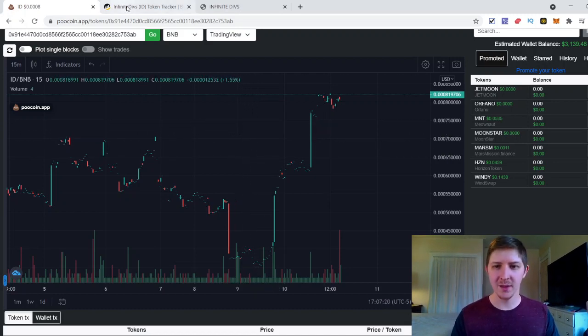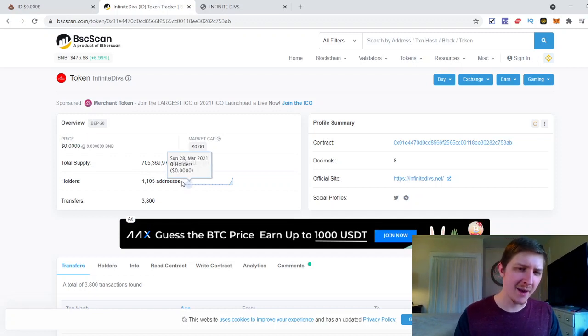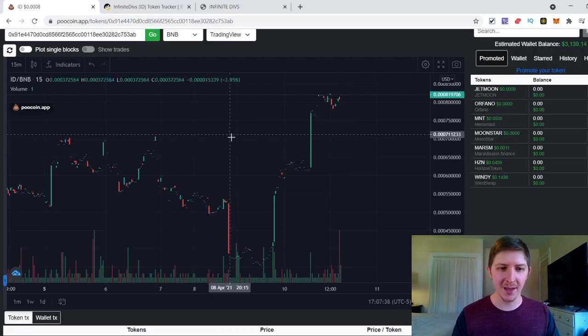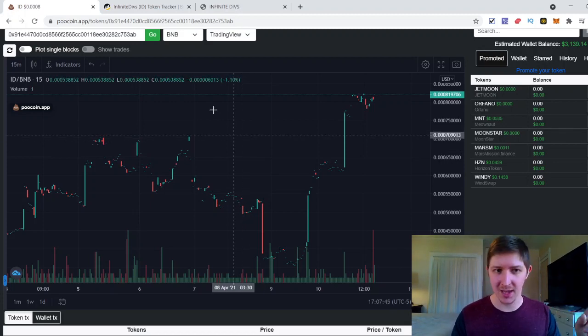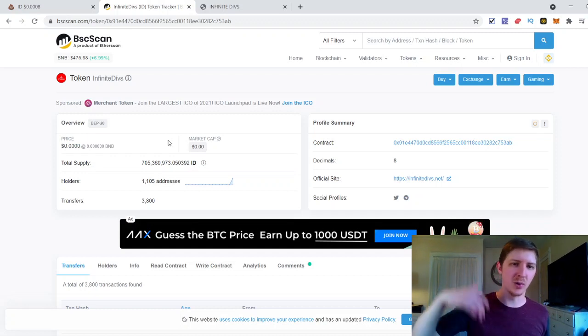Okay, well, check this out, guys. 1,105 holders. I think in my last video we were at 440 to 450, something like that. The holders have more than doubled, almost tripled, and the price action is reflecting that. And what did I say before? The more holders you get, the price goes up exponentially. So just a couple hundred more holders, the price might double. Even though the number of holders only doubled, the price has tripled or quadrupled.